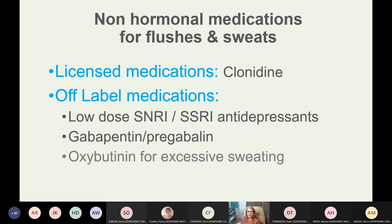So non-hormonal medications. There's one licensed, called clonidine. It's been around for donkey's years. It's an alpha blocker. It used to be used for blood pressure, so it can lower blood pressure, and I think it's also been used for migraine prevention. But it's also licensed for menopausal hot flushes, although it occasionally works, but I think it more often doesn't work than work. Obviously you just have to monitor blood pressure. It's taken twice a day, and you have to gradually increase the dose and gradually reduce it as well.